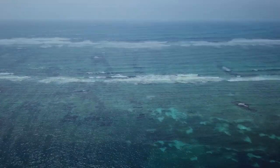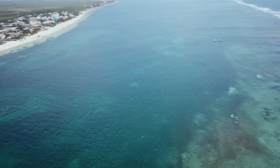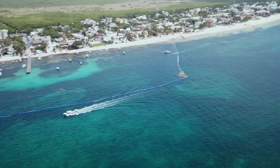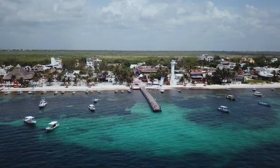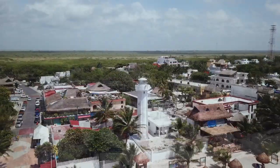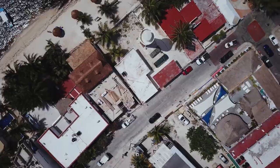Flying out from downtown, you get a good view of the reef and the waves breaking at the edge, far offshore. I like this direct overhead shot, and you can see the lighthouse right at the top.